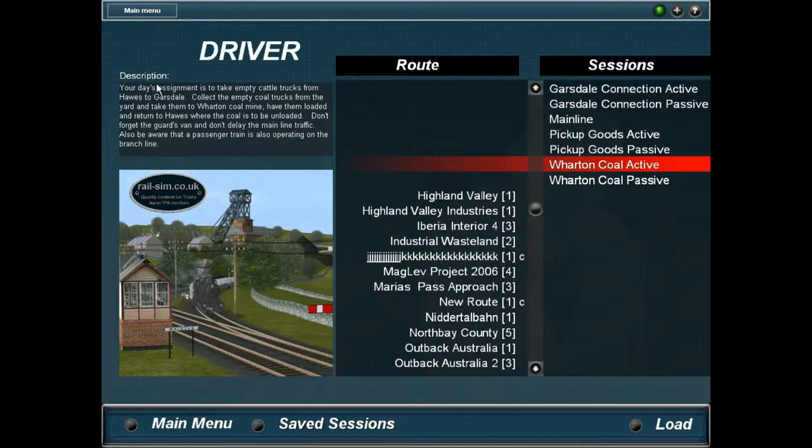Your day's assignment is empty cattle trucks from Hawes to Garsdale. Collect the empty coal trucks from the yard and take them to Wharton Coal Mine, have them loaded and return to Hawes where the coal is to be unloaded. Don't forget the guards van and don't delay the mainline traffic. Also be aware that a passenger train is also operating on the branch line.